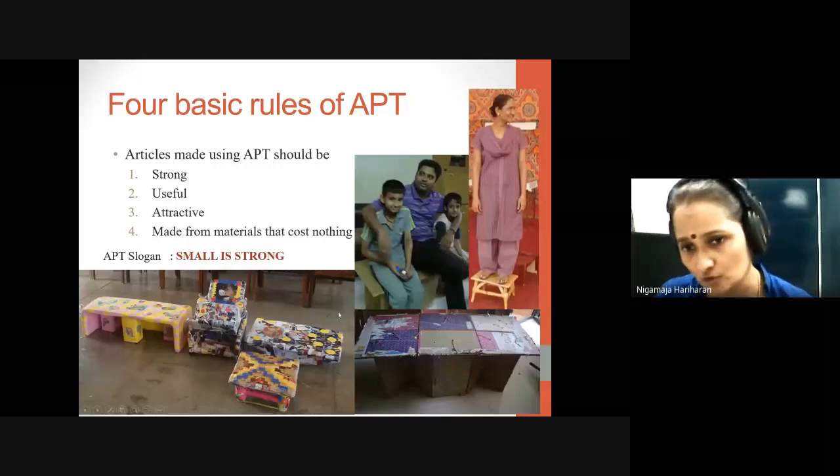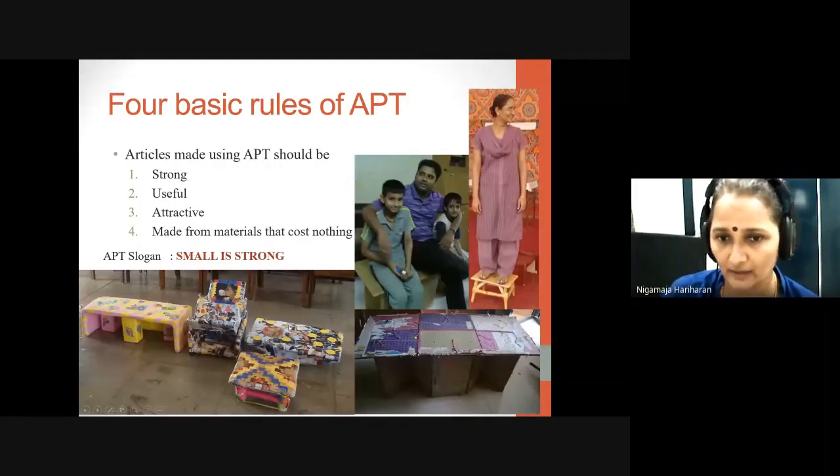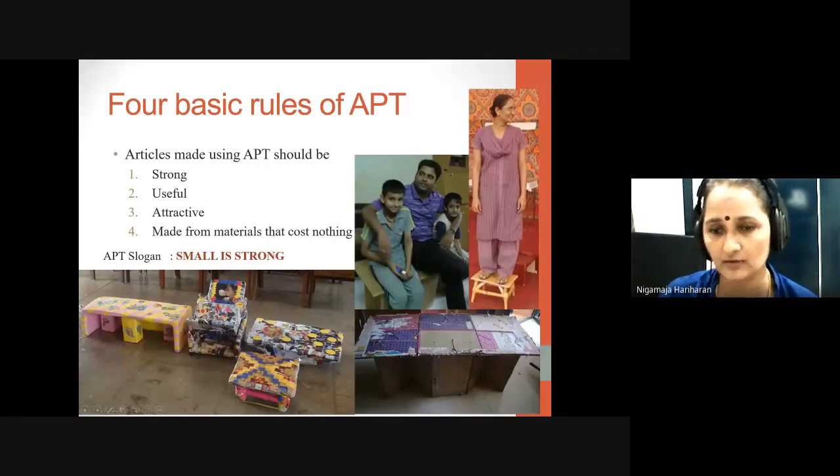It has to be useful. See, in therapy, we require a lot of equipment. It can be a therapy bench or a small stool. It can be a feeding seat, or it can be a balance board.